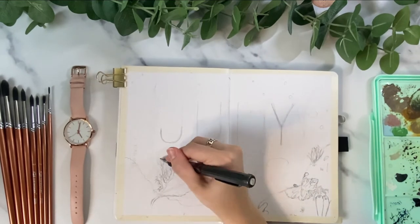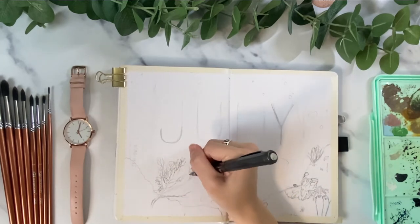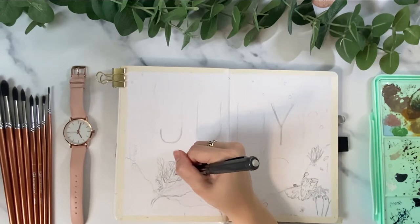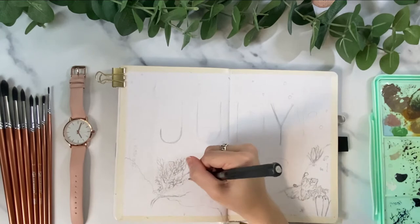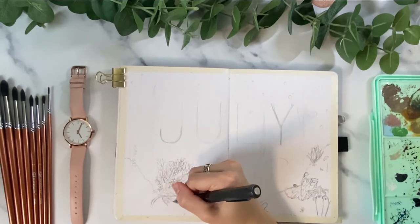Anyway, for the cover page, I wanted to break us into the world of sea creatures with a nice coral bed setting. Throughout the month, I'll be referencing sea creature suggestions that people on Instagram wanted to see, in addition to a couple of my personal favorites.